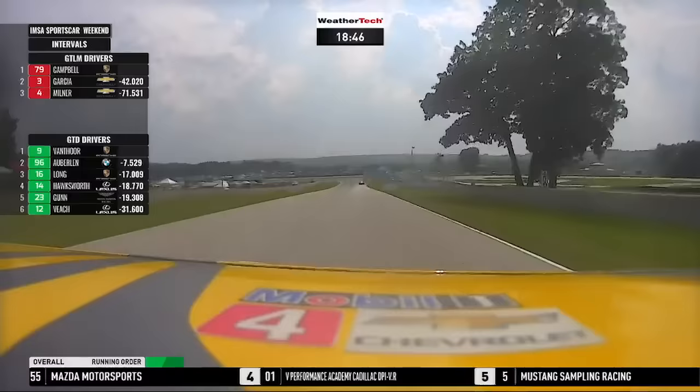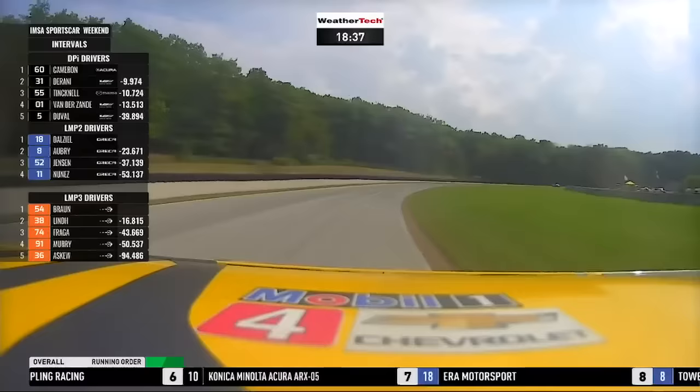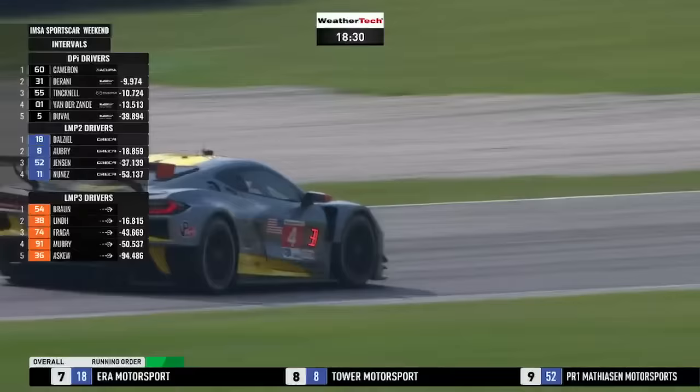Curious, but it's cost them a good position there, Jeremy. As you rightly said, back down to sixth, and a minute behind the leader now, a minute and change. Small margins, we say this all the time, don't we?